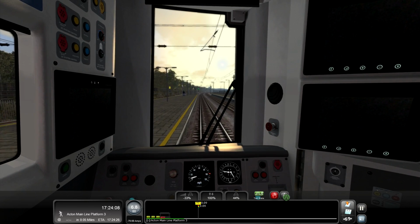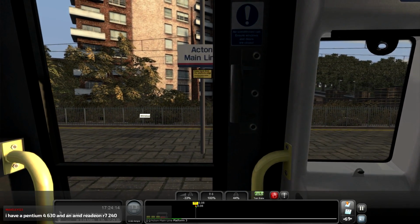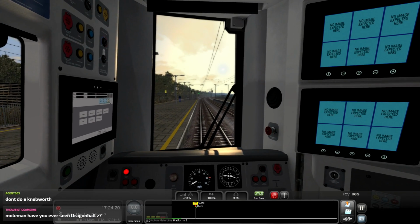I'm not going to stop at the right place here, because I'm only a 4-car unit. I'm not so cruel to make the people walk all the way down. Besides, I have DOO screens. I don't need the mirror that's up there. Right.